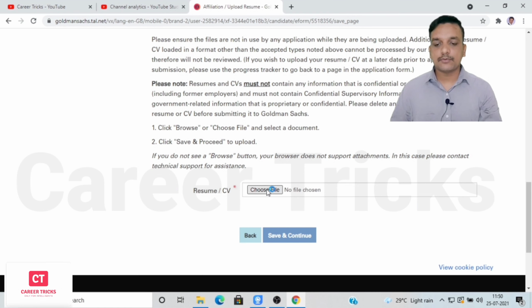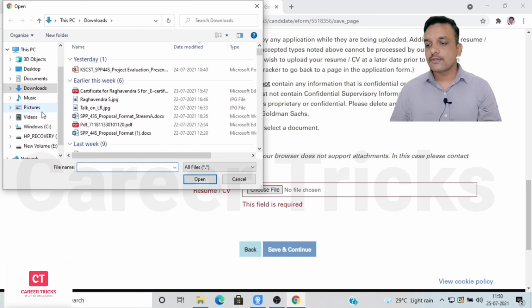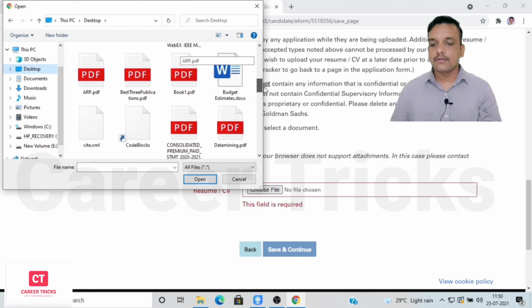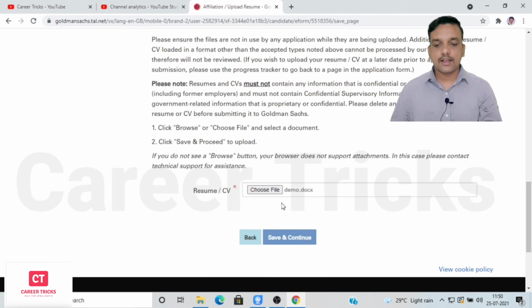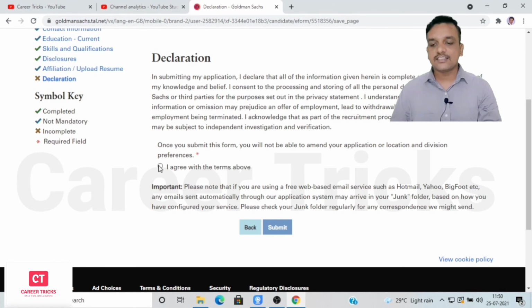What I will do, I will submit one of the resumes. Click here, you will have to choose. Okay, after that I will update with my resume. I will click on save and continue. After clicking on save and continue, it will go to the declaration. You read all the declaration, click on I agree and click on the submit button. After clicking on the submit button, your process will be completed and it will come to another window.